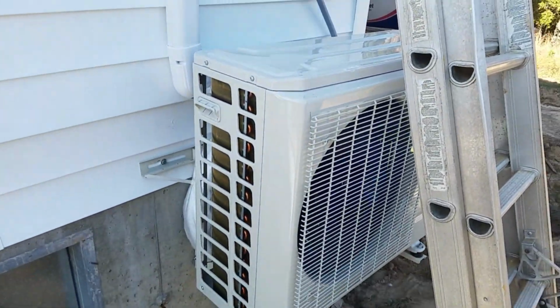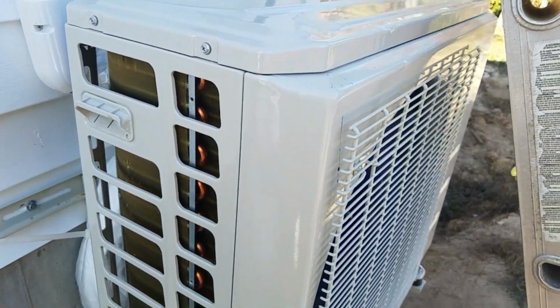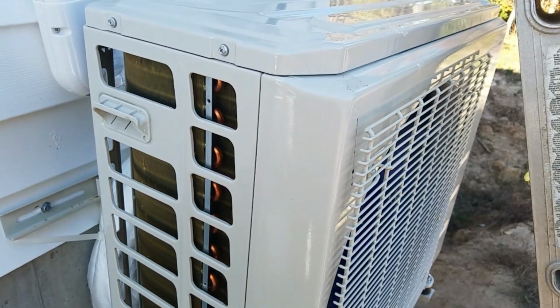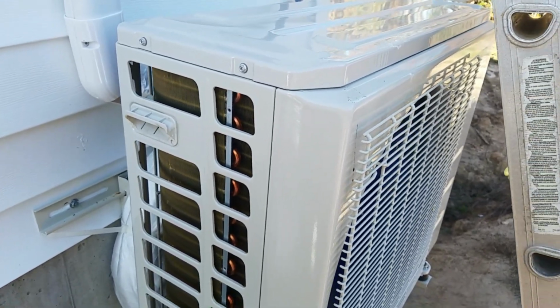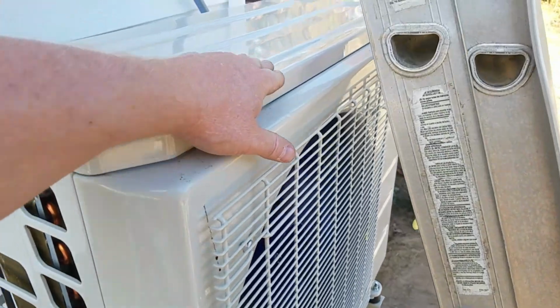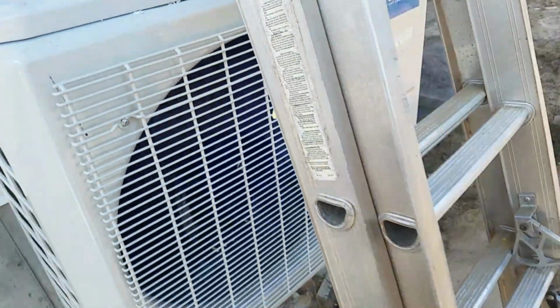So here's the unit running outside. I'll get close and just be quiet for a second. This thing is so quiet. That's perfect. You'll never even hear it on the deck or anything else. And it's full heating.